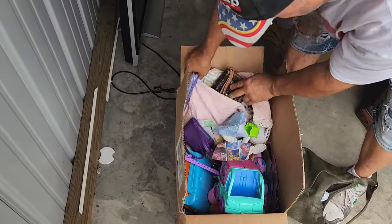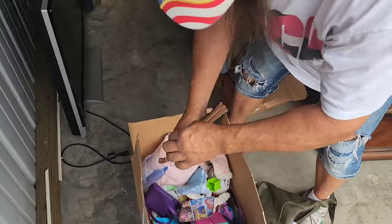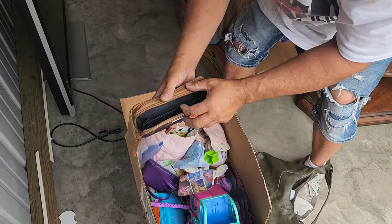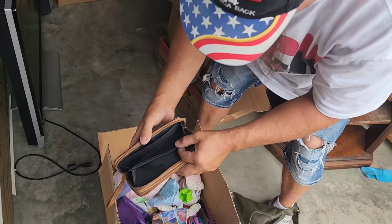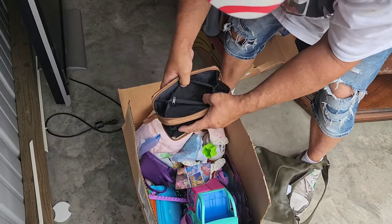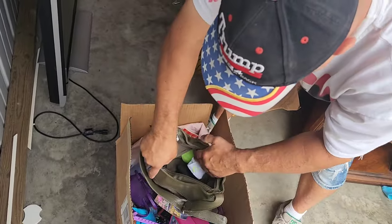Ooh, hey, that's another purse, isn't it? Look at that. That is a Beverly Hills Polo Club. Do we get anything good? Stop. Not even a penny? No, I feel so gypped. Yep, not even a penny. All right. Here we go, we got purse number two.